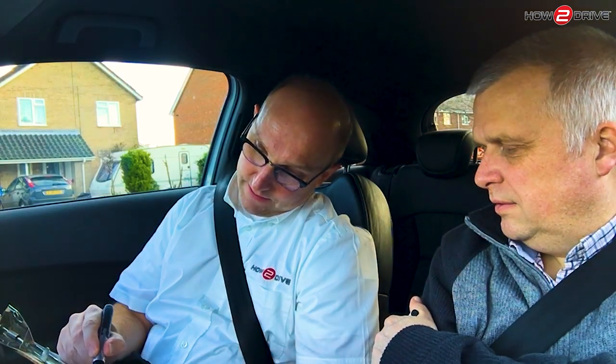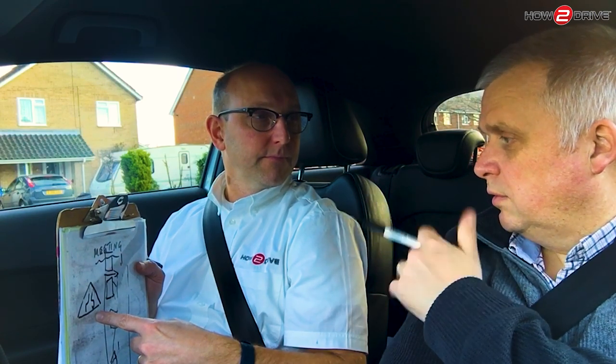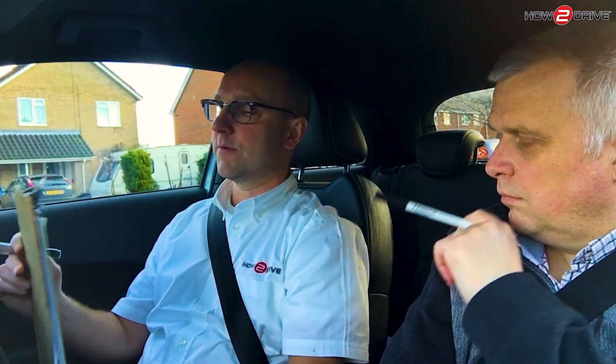If it narrowed on our side, who would have priority? The other lane, yeah. And what about if it does that? What does that sign mean? It means that the road narrows and no one's got priority. That's it. We might get that at a narrow bridge, or in a situation with parked cars on both sides, where no one's got priority. So if we see those signs, that'll help us understand priority, won't it?